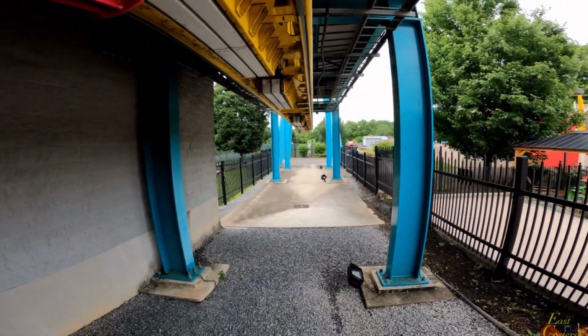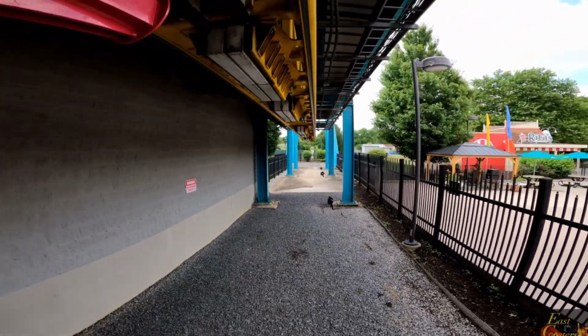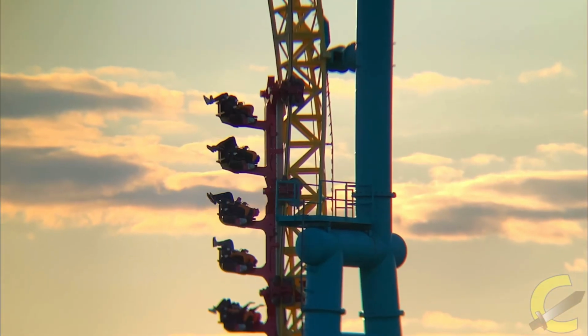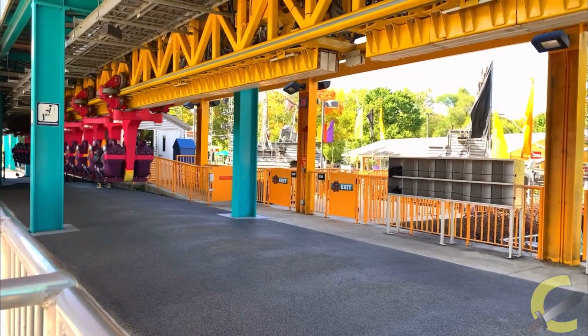Do not sleep on it when you visit Dorney Park. It's actually right by Iron Menace and on your way back to Steel Force. This coaster is extremely underrated and definitely one of my favorite coasters.